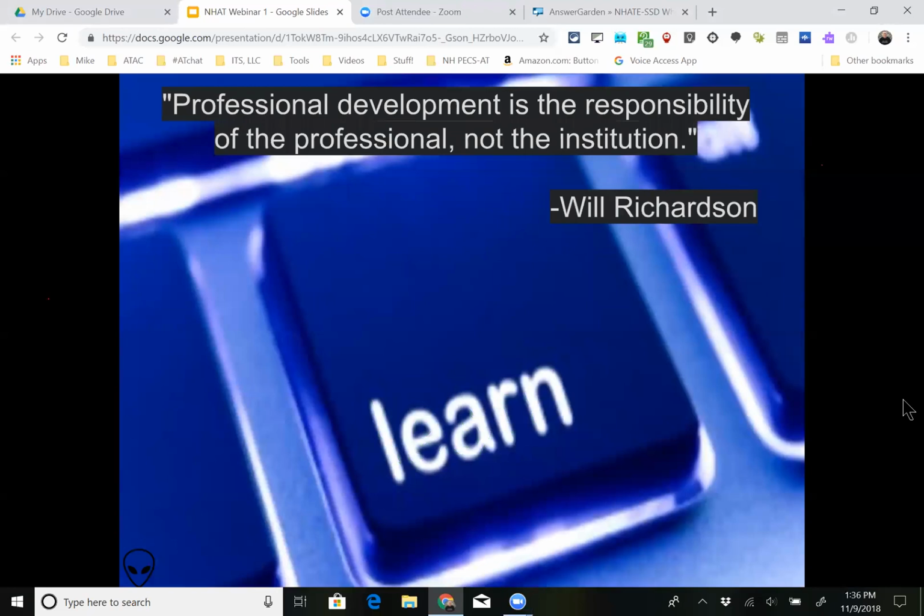Because when we think about this, this is about professional development. And I love this quote. I put it almost in every presentation I can cram it into, from Will Richardson. If you're not familiar with Will Richardson, look him up online. He does some great stuff. He has a website called Modern Learners. And he's from New Jersey too, which is pretty great.